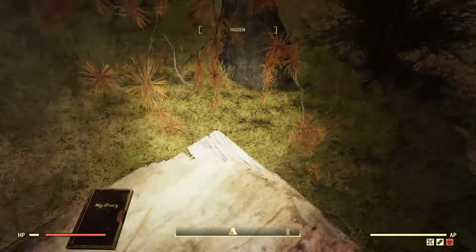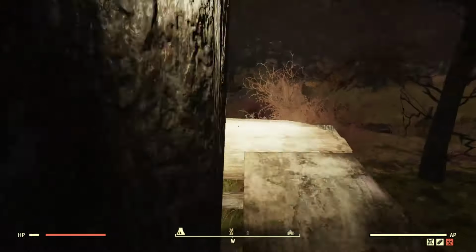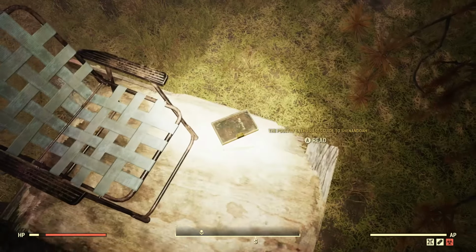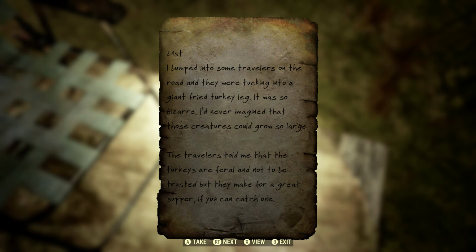But yeah, the reason why this is a good spot, for one, you got this nice tree stand here. And also up here, you got this, the Poultry Enthusiast Guide to Shenandoah. Let's see what this says.